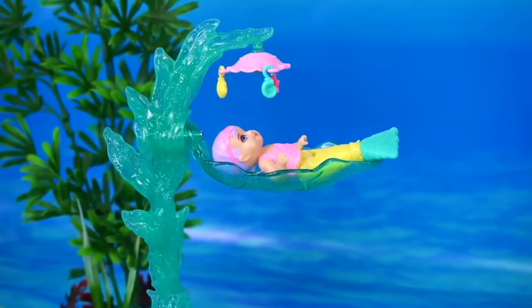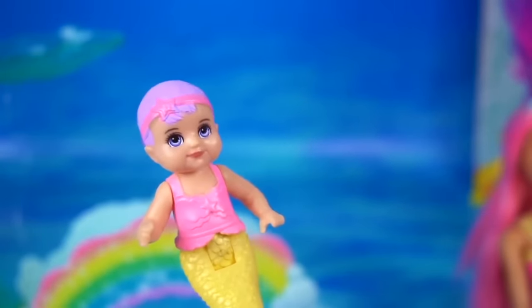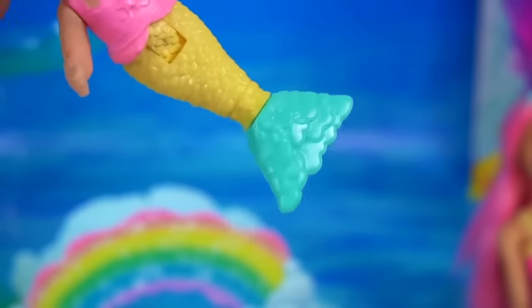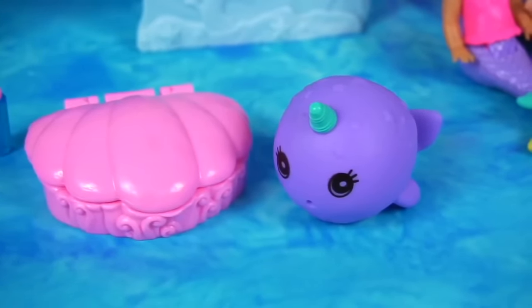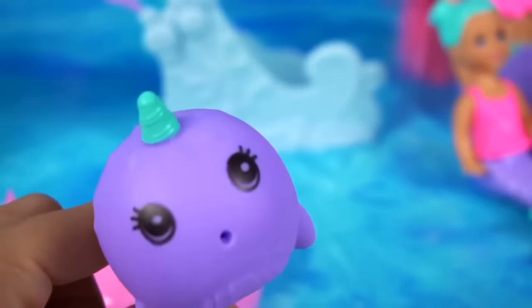And then up here, we have the tiniest little mer baby. This baby has the chubbiest cute cheeks. Lavender hair with a little starfish headband, a pink top, and a yellow and blue mermaid tail. The set also came with this really adorable little baby narwhal. Just look at this little face. And it actually squirts water.